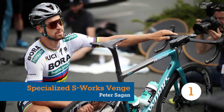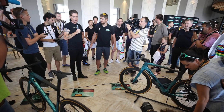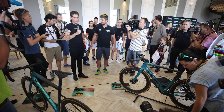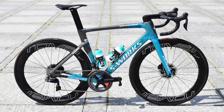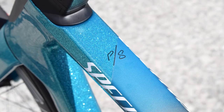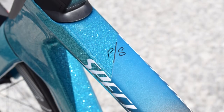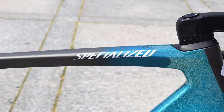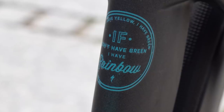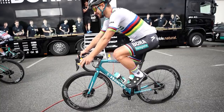Peter Sagan and Specialized unveiled the second generation of the limited edition Sagan collection at the Bora-Hansgrohe team press conference. Retaining the same glitter, metallic and matte paint design, the second Sagan collection switches from a gold design to a Mediterranean-inspired teal finish. This is to remind the world champion of his home overlooking the sea in Monaco, says Specialized, although we think the design works exceptionally well with the Bora-Hansgrohe team colours.